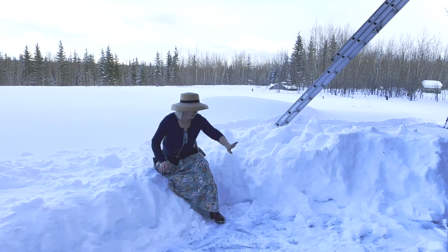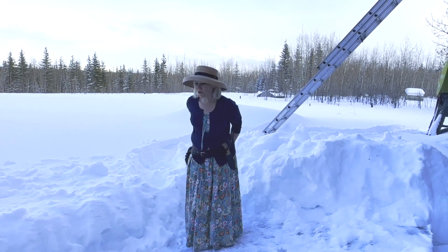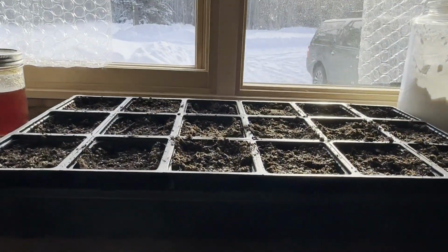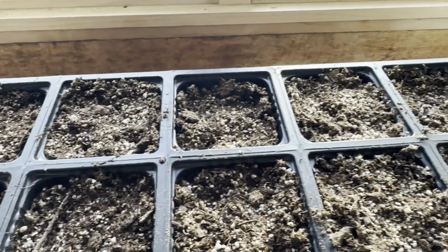Okay. All right, I'm going inside. It is cold out here. Let's go check on our seed starts. Nothing yet on the seeds, but at least they're getting plenty of sunshine coming in.